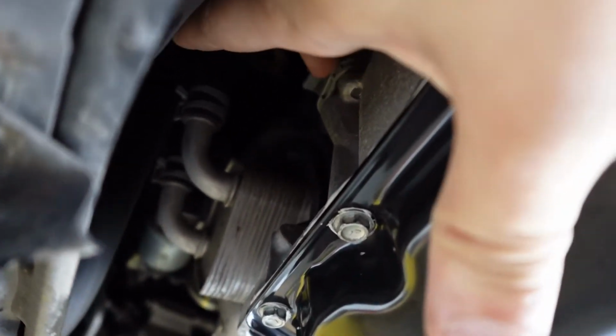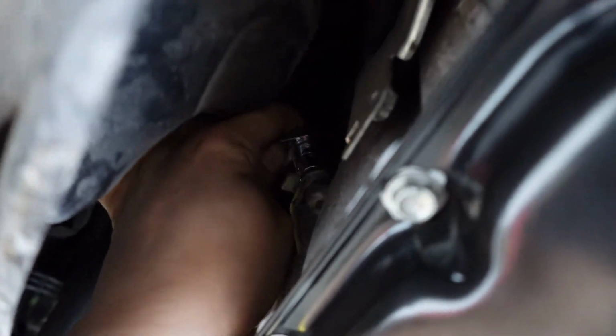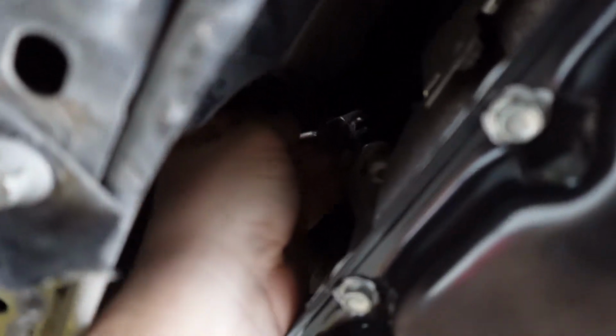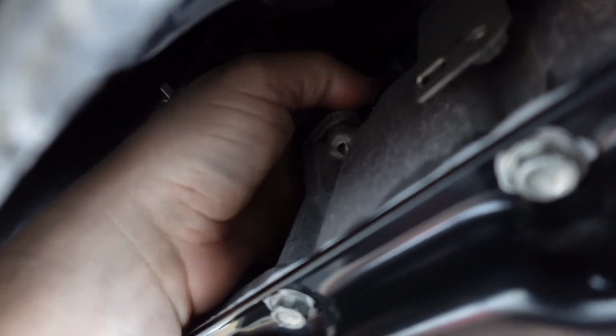Right up in here, there's going to be the transmission dipstick, and that's where we're going to be filling it from. So one more thing I want to show you. It's going to be a 10mm to get the dipstick off. Okay, so once you've got that 10mm loose, let's go ahead and pull the dipstick up and down.